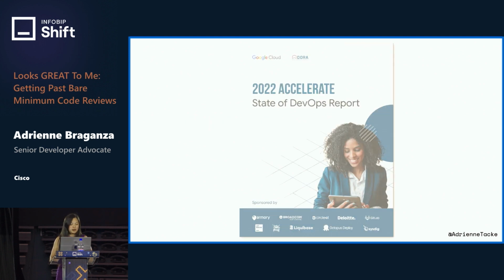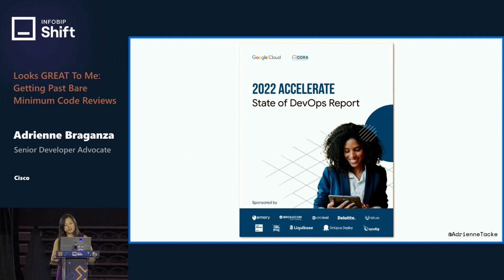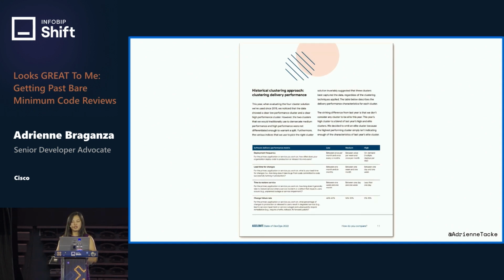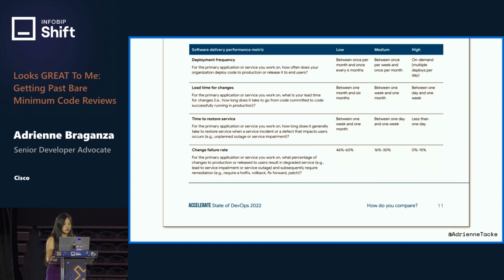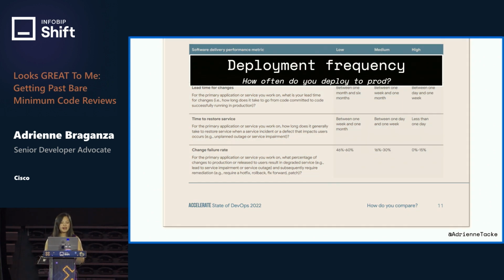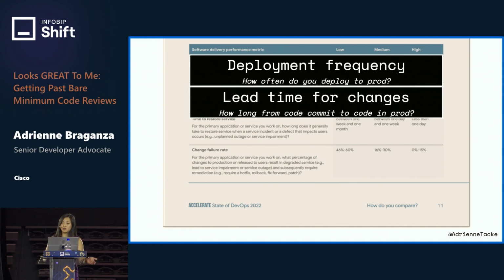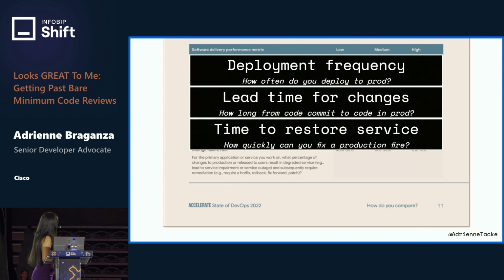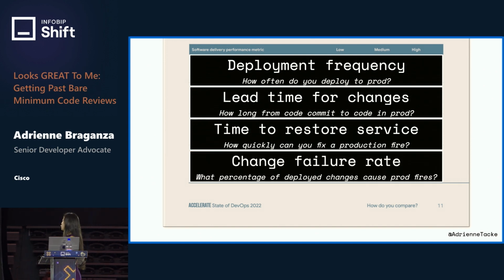And how we tie this all to the DORA metrics: Google's DevOps Research and Assessment team has been doing this report where they study how software development teams are performing. And everybody gets upset about this page, page 11, because they have come up with these metrics. These metrics very quickly are deployment frequency: how often do you deploy to prod? Lead time for changes: how long from code commit to code in production? Time to restore service: how quickly can you fix a production fire? And then finally, the change failure rate: what percentage of deployed changes cause production fires?